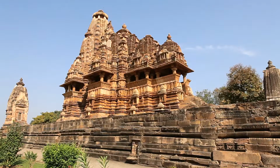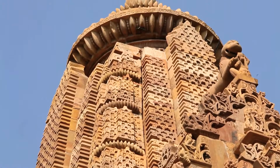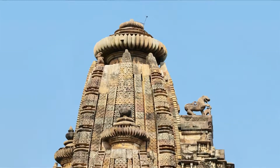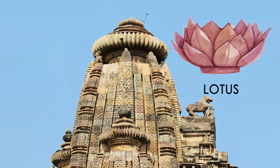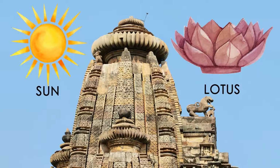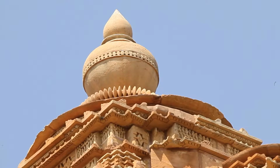The temple tower is topped by the amlak, a stone disc, usually with ridges on the rim, that sits atop the temple's main tower. According to one interpretation, the amlak represents a lotus and is a symbolic seat for the deity below. Another interpretation is that it symbolizes the sun and is thus the gateway to the heavenly world. The amlak itself is crowned with a kalash or finial, from which a temple banner is often hung.